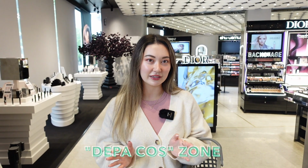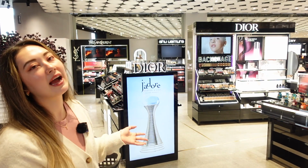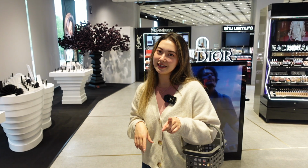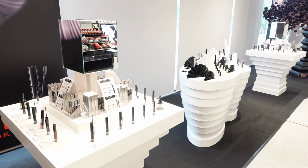So the next section we'll be looking at is the Depa Cos section, which stands for Department Cosmetics. Brands that are usually sold in department stores in Japan, but all of the higher end brands that I don't usually talk about. I feel like you guys know that I tend to go for the affordable products. So we're going to do a quick loop through here to see what's available, but I probably won't be spending too much time on it because I know you guys want to see brands that are available in Japan pretty much exclusively.